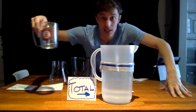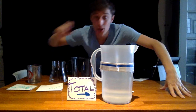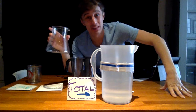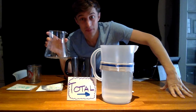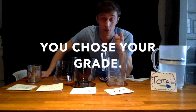The IA is the smallest container, but you only get one chance at it. Your tests and homework are the biggest containers, so you really got to focus on that. And your homework you have a lot of chances at, but every time you don't do it, it brings your grade down. The last thing to remember is that teachers don't choose your grades, you choose your grade.